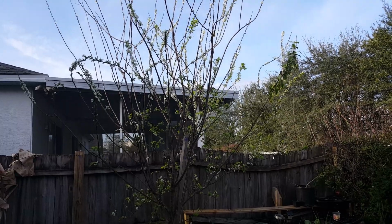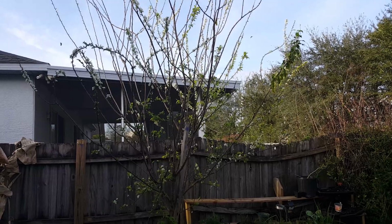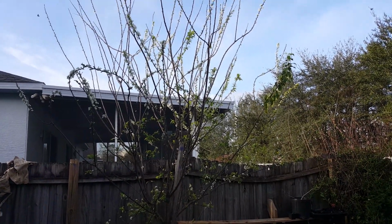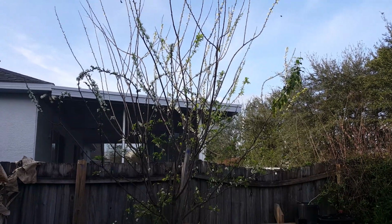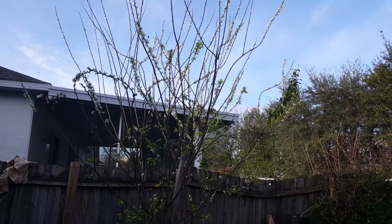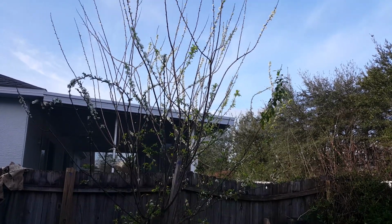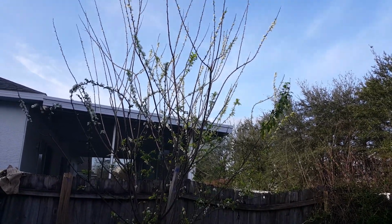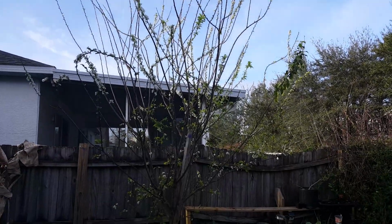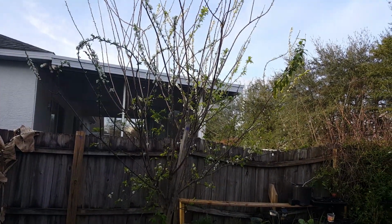So the experts told me do not prune it because you're going to disturb the whole tree, and this would be a disaster right now. Maybe when the tree starts to bear fruit, I could thin out some fruits to make sure each branch has enough power to hold them. But otherwise, as you can see, the fruit looks great. There are so many flowers, so leave it as it is. Do not prune it.